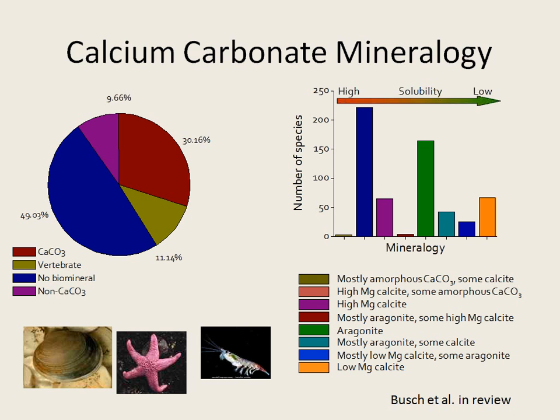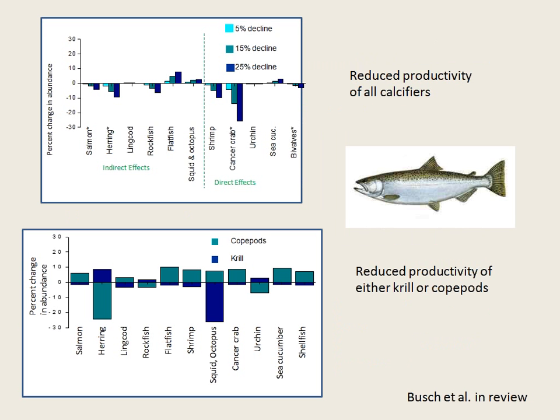So taking all of these individual experiments and looking at ecosystem effects, we've used an Ecopath model of Puget Sound and looked at what happens if we change the productivity of the calcifying groups that are circled there in black. We looked at how many of the organisms in Puget Sound make calcium carbonate, about 30%, so 600 species or so. And this is looking at some results from that analysis, in terms of the response of harvested fish after 50 years of simulation, with either a 5, 15, or 25% decrease in the productivity of all of those calcifying groups.